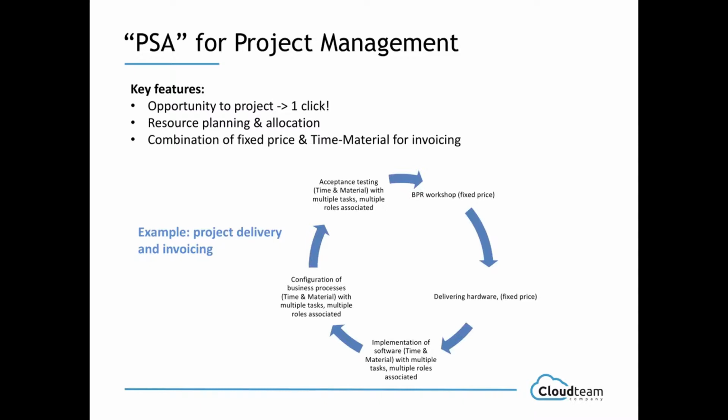But then doing the implementation of the software, you probably would like to do that on time and material basis with multiple tasks and also multiple roles of people. So that invoicing can then be done based on your time and material setup. The same for, let's say, configuration of your business process. Again, time and material, and your acceptance testing with your clients. So the whole project will then eventually be invoiced based on these key milestones, fixed price and/or time and material.